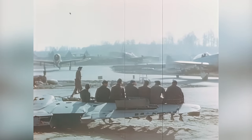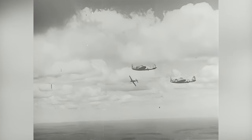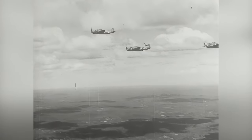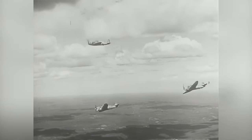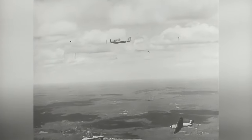The first combat missions flown by the P-47s took place in the spring of 1943. The 8th Air Force had several Thunderbolt groups by then, and the units began flying sweeps over France to get acquainted with air combat.